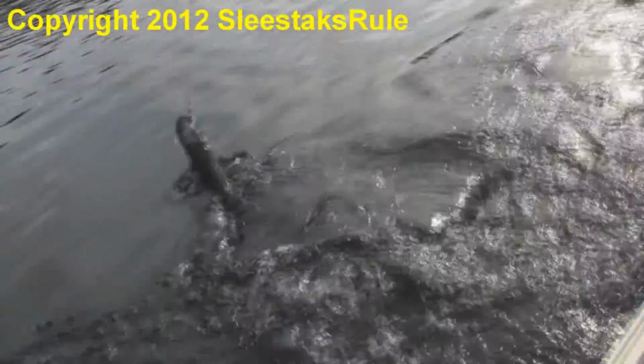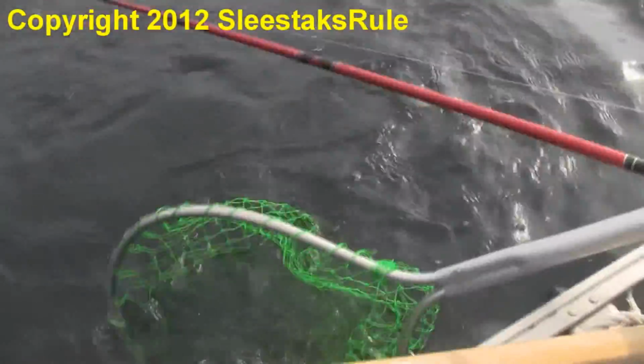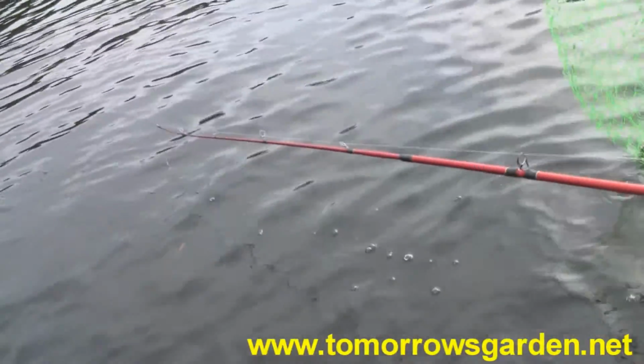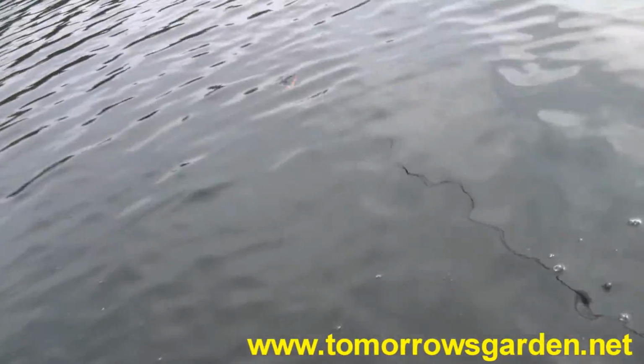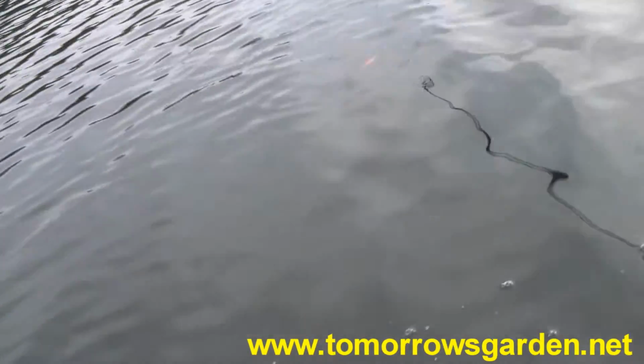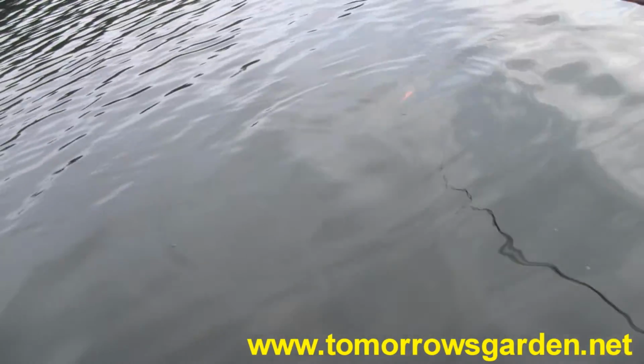Whoa, get the net. Get the net. Dog's on it. He is a big one. Whoa. No. Oh no. It's right there. He got off. Yeah, I filmed it. Did you get it on film? Yeah. Holy moly. It's big. Too bad he got off. We didn't have the net ready, huh? That was big. I've never seen one that big for a long time. I never seen one that big in my life.